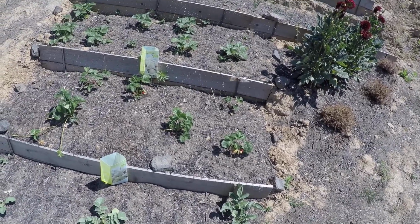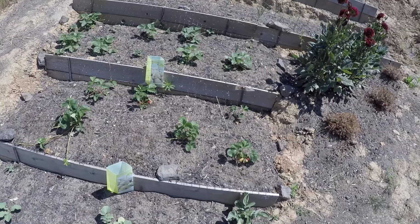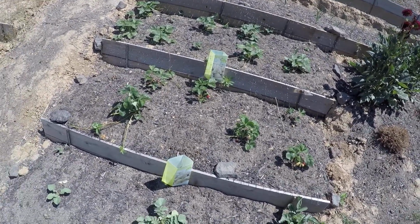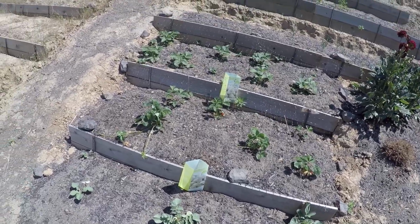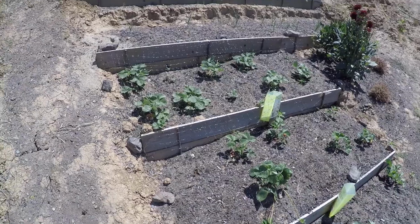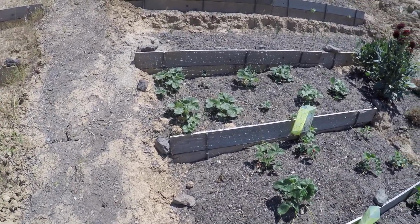And I'm trying to get all my runners established too, because a little bit later on this year, I'm going to start chopping off every single runner that these strawberries produce, because I do not want them. I want them to establish good root growth at the very end of the growing cycle here, so that way they'll survive the winter and next year we'll have better berries.